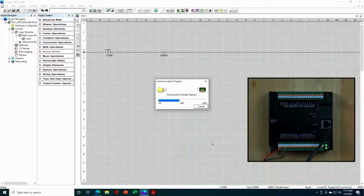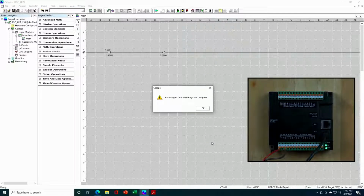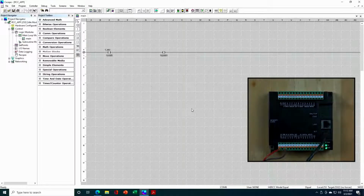So this whole process, in the case of this particular Rcc, is probably going to take less than a minute to complete. And then the last step, once that is done, is we're going to put the Rcc back into run mode. And then at that point, it'll be fully updated with firmware, have the program put back in it, have the register values all restored to their previous values, and we'll be good to go. So I'll go ahead and press run. And away we go.